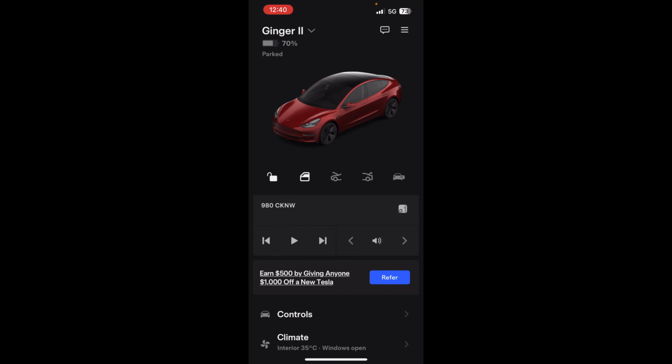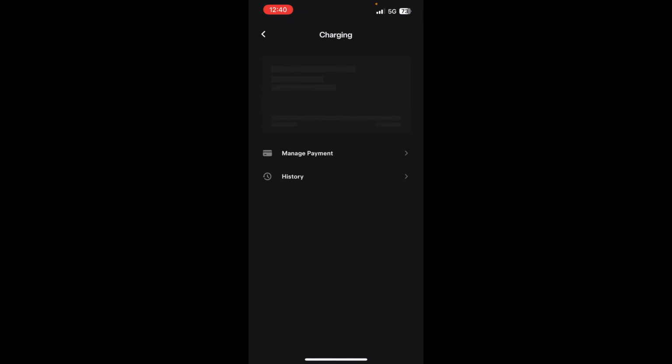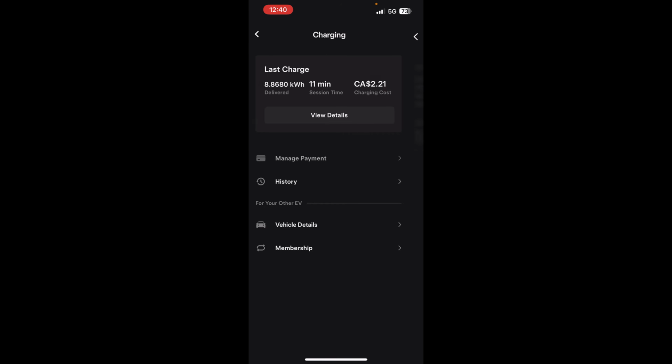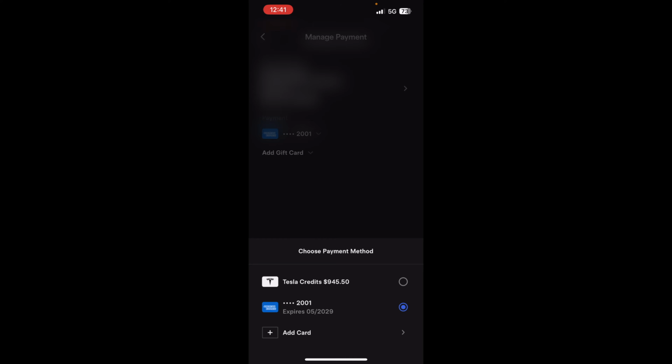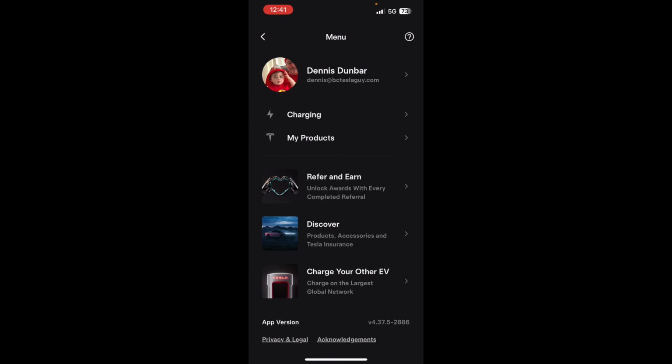This is how you would set up your supercharging using your Tesla credits. Click on the three lines at the top. Select charging, manage payment. As you can see, I have my credit card on file for all supercharging costs. All you need to do is click on that and select your Tesla credits. Go ahead and back out, and the next time you go to supercharge, it should take that charge.